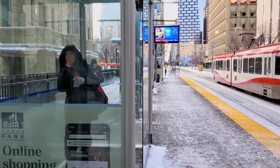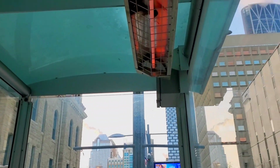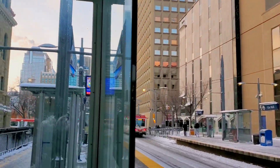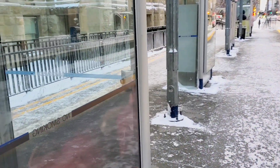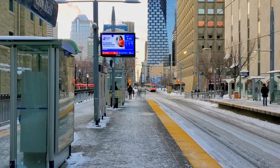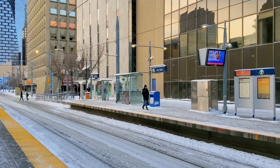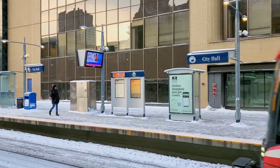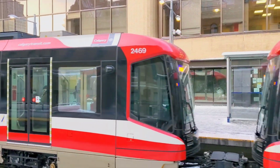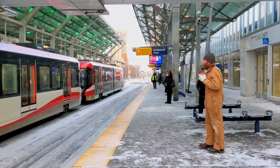Shelter, and this shelter has heating on it here, so you can warm up in this shelter. Pretty much at most of the major C-Train stations you can find a heated shelter. Just waiting for my train.